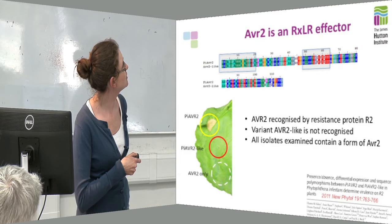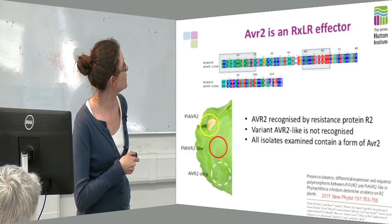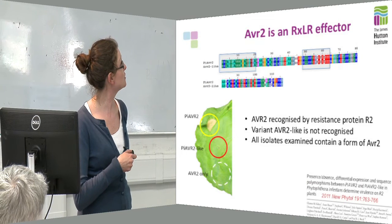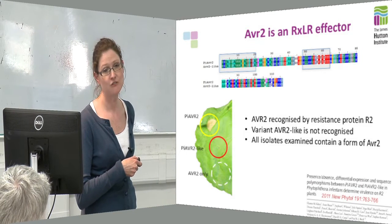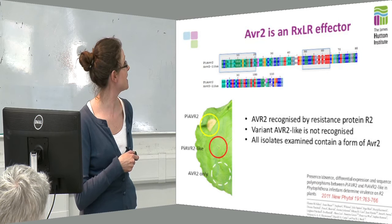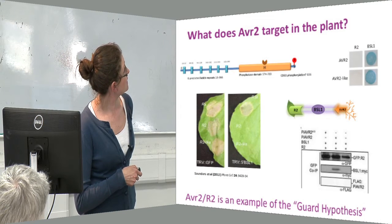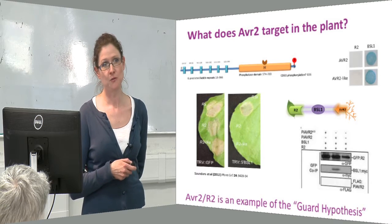And most of the changes are in the C-terminus sequence. Again, it's quite black and white. The resistance gene R2 recognises one, and it doesn't recognise the other one. So we really see death, no death. And what does it interact with? That's what we wanted to know.